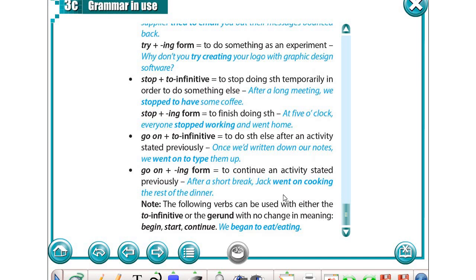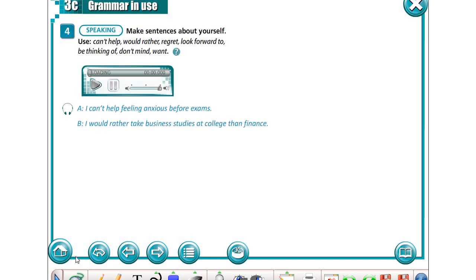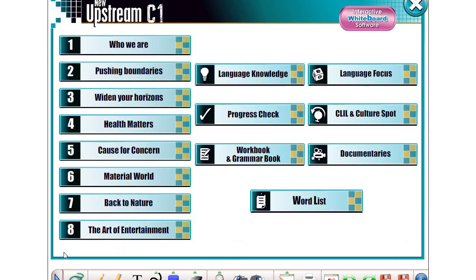The following verbs can be used with either to plus the infinitive or the gerund with no change in the meaning. What are these verbs? Begin, start, continue. We can say we begin to eat, we began to eat, or we began eating. Okay? This was your grammar for module 3. Okay, let us try to do some exercises on it.